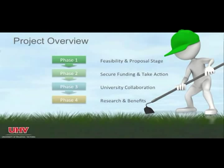Phase 4 is considered to be long-term. The research that will be extended to all students is boundless, from environmental ecology to meteorology, and the benefits will be reaped by not only the U.S., but in Africa as well.